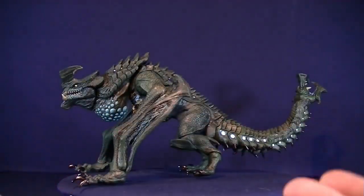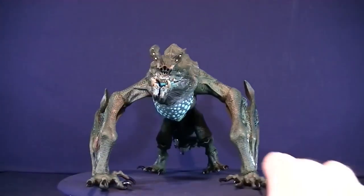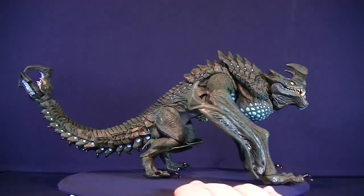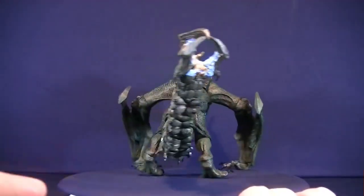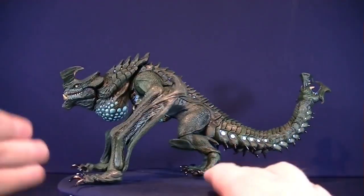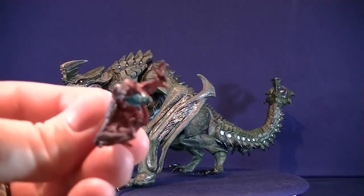So now that we got Otachi out of her prison, she looks like this. Oh man, this figure is gorgeous. Really love the overall profile that she's got going on here, and you can see from just here how good this figure looks. But before we get into more of her, first we're going to go over Baby Otachi.